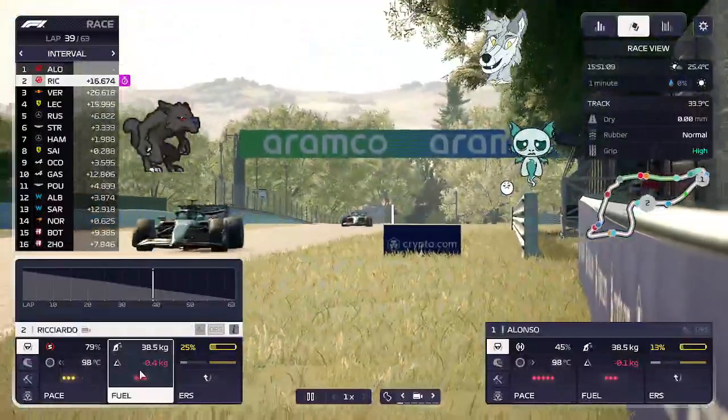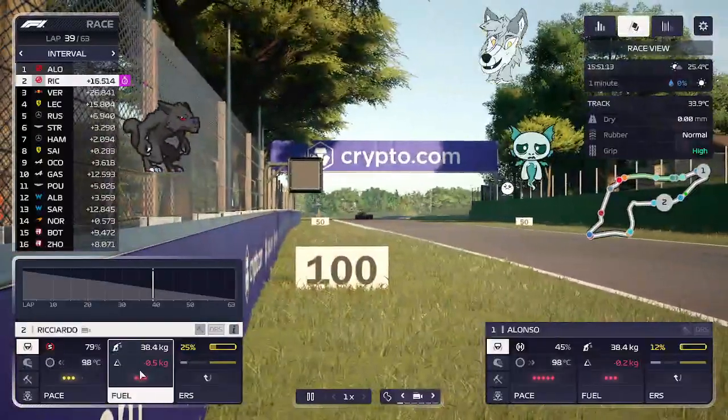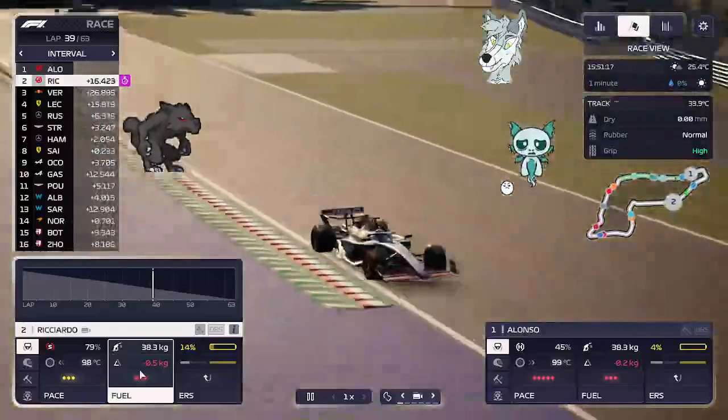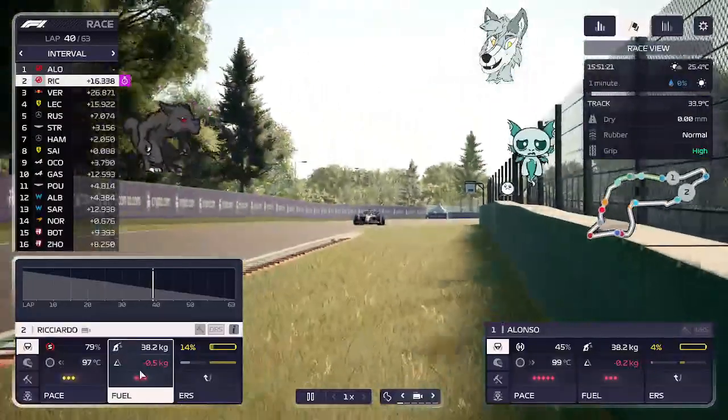This is astounding. I just can't imagine this is happening. We're pretty much out of everybody. Basically hurt every single driver out there.